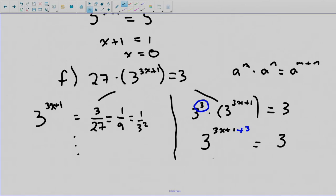And now see how the bases are the same here? We could just drop the bases now, and if I combine this together, we'd have 3x plus 4 equals, now the power on this side is a 1. So we'd have to write our 1 there, and then we could solve the equation. And what's nice about this method is I didn't have to flip and use negative exponents, which shouldn't be a problem anyway. But those two should give the same answer.